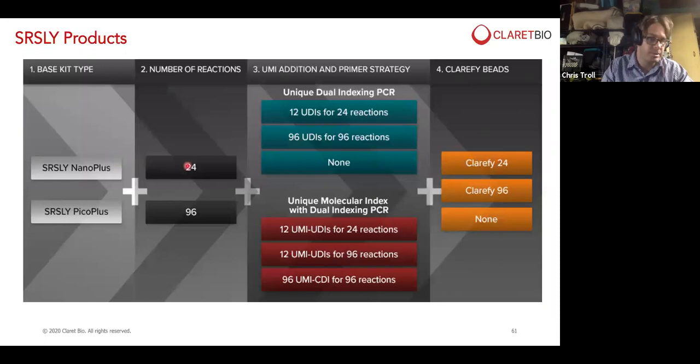We now offer two kit types, the 24 reaction and the 96 reaction. It's kind of piecemeal. You can build your own if you want. You can order these with or without primers. You can order the primers as unique dual primers, or you can order the UMI primers. You can order with or without beads if you want. We supply our own beads, but we also have app notes showing that both the Beckman Coulter Ampure beads and Zymo beads work really well with our samples.